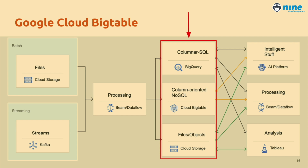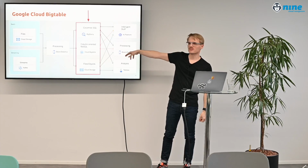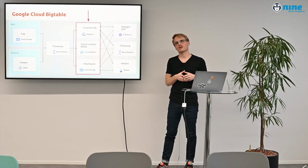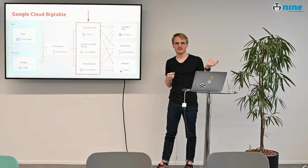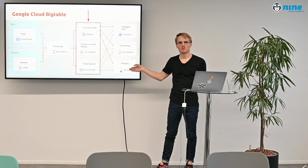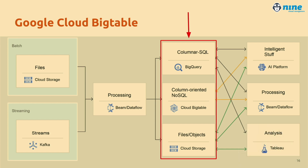The last thing, of course, here is what we're going to do with this kind of stuff. We either process it further. If we have it in BigQuery, we might process it further to send it to some third party, or we are processing it from Bigtable because we're reading history for an asset. Or we simply analyze it in Tableau, which is then displayed to business users and other people in the company that want to know what the company is doing. And we also source from Bigtable and BigQuery more intelligent stuff. That can be going in the direction of AI Platform, or things like Cloud Vision API.